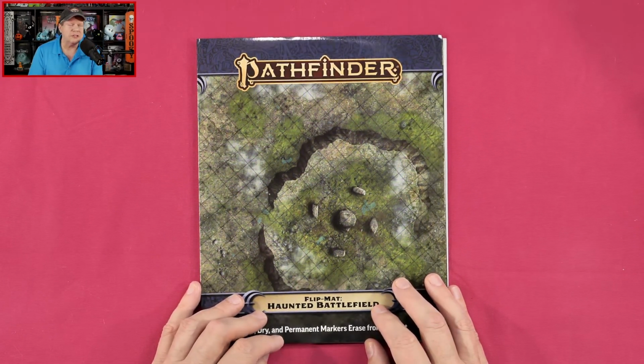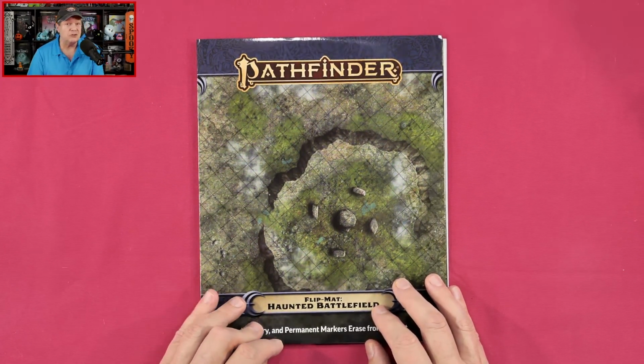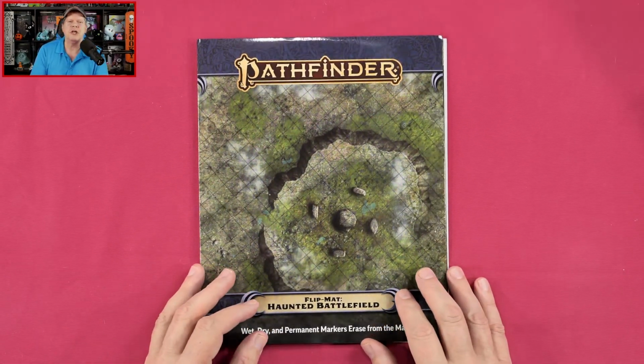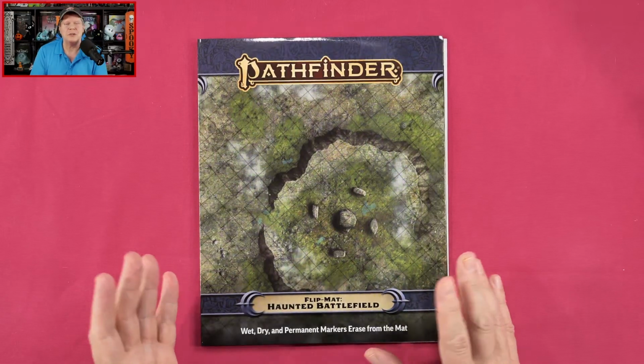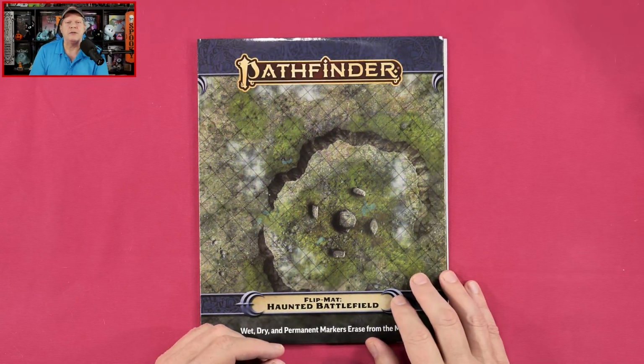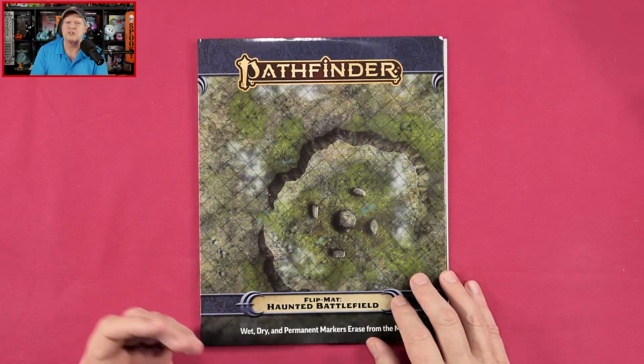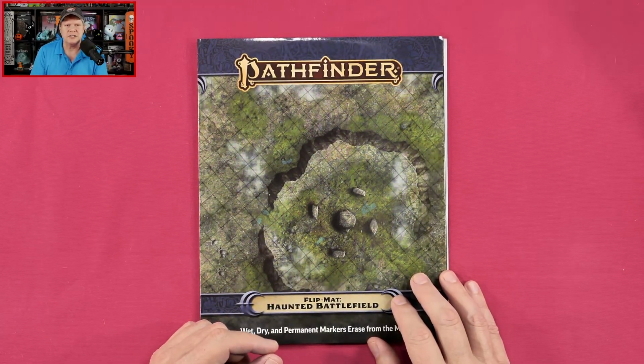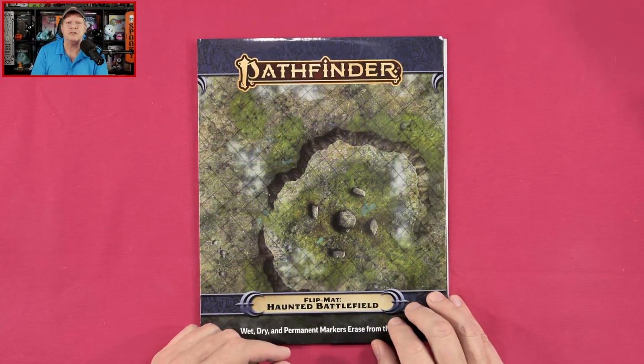I'll also mention we're taking a look at a couple of adventures this month. So if you're a player, you have been warned, even though I don't know anything outside of some of the sell sheet information about these adventures. There are going to be some spoilers simply as we take a quick page through. All right, all that said, let's take a look at the Haunted Battlefield.